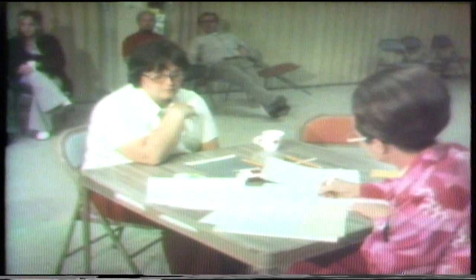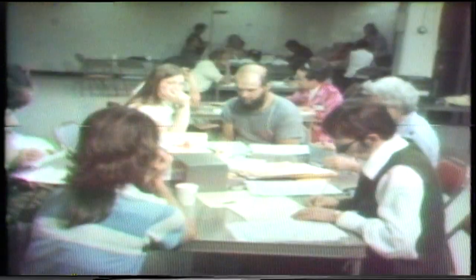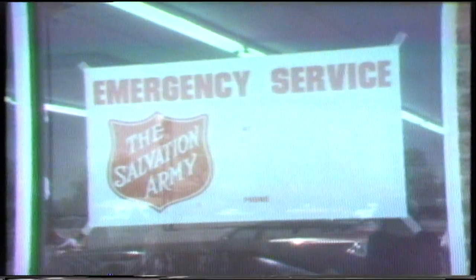The day after the tornado, emergency relief centers like this one at the crossroads were set up. Coordinated by the Red Cross, disaster victims were issued vouchers to buy such things as clothes, shoes, and bedding, outright grants. There was also money for temporary shelter and a month's worth of free food stamps for families.